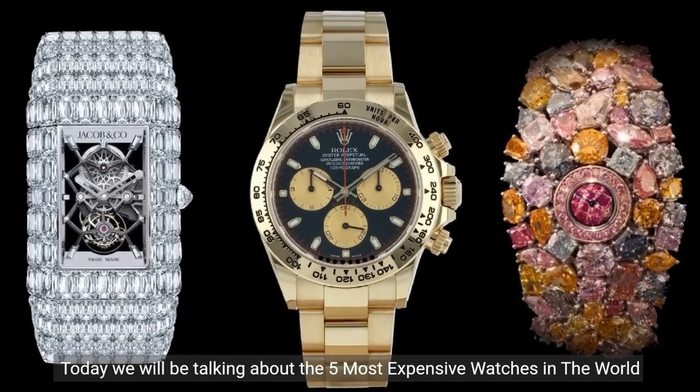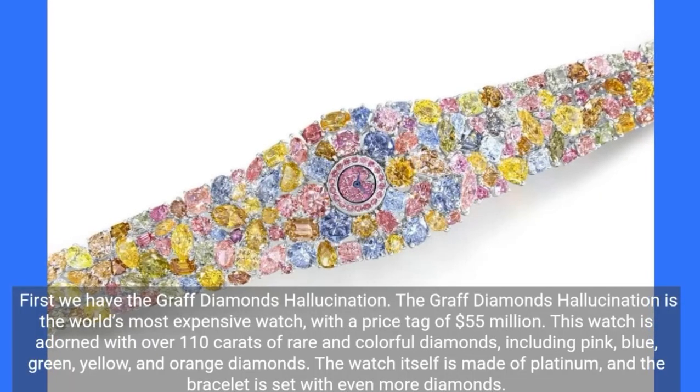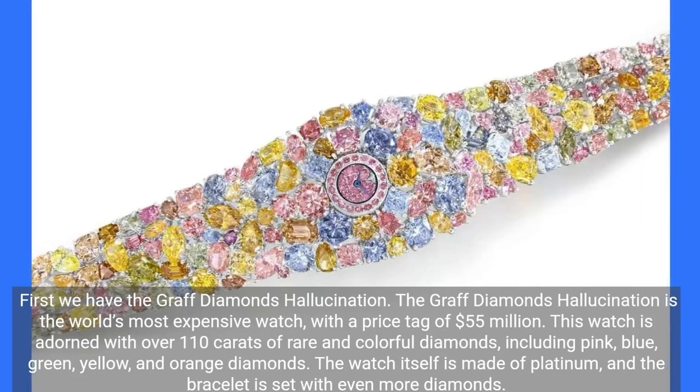Today, we will be talking about the five most expensive watches in the world. First, we have the Graff Diamonds Hallucination. The Graff Diamonds Hallucination is the world's most expensive watch, with a price tag of $55 million.